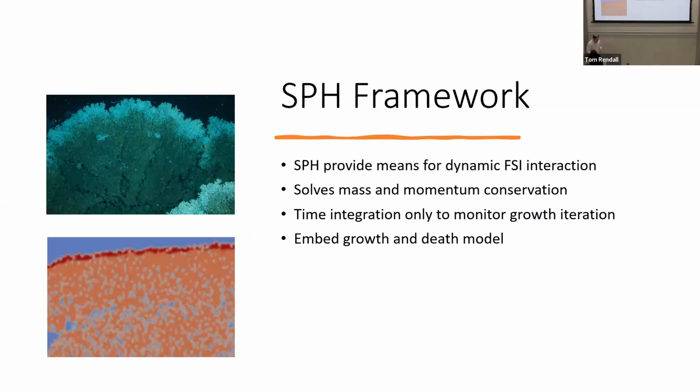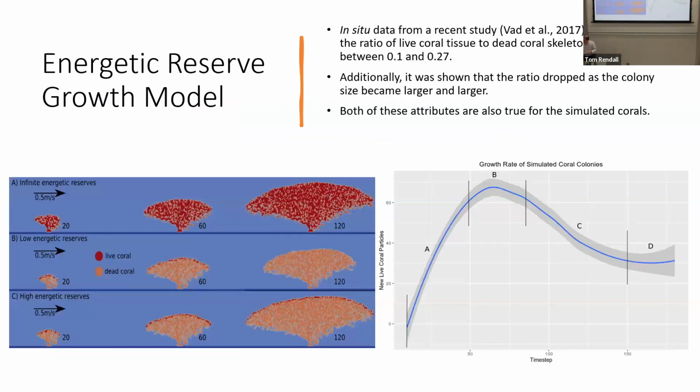And to solve this in SPH, what we've done is it's a fluid solid interaction, and we solve traditional mass and momentum conservation equations, and time integration here. It's a bit of a fudge factor because coral grows very slowly. It's a multi-scale problem. They grow about 10 centimeters a year, and it's going to be impossible to simulate coral growth using any CFD approach. So the time integration here is just a way of monitoring growth steps. Okay. So coral could die and grow depending on the flow conditions.